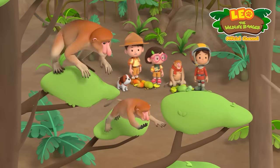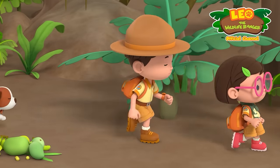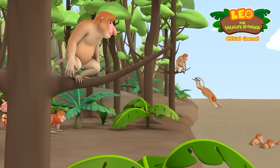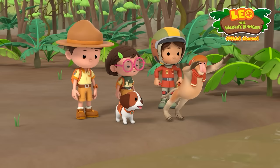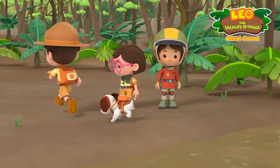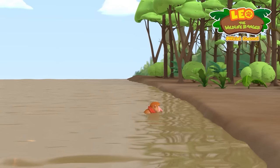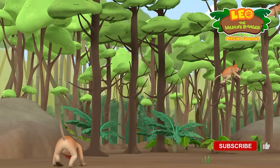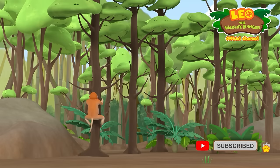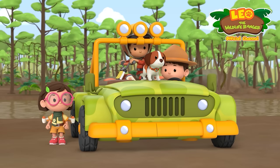Huh? What's happening? Hey! Where are you going? Wait for us! Whoa! Let's follow them. Oh, no! He's lagging behind! Let's cheer him on, Hero! Jetpack, activate!